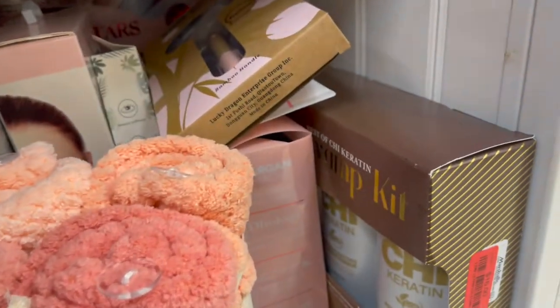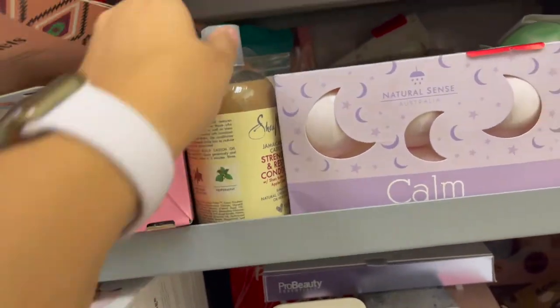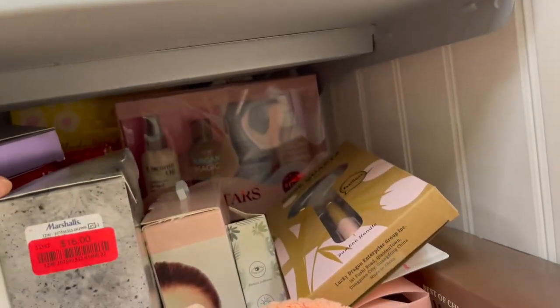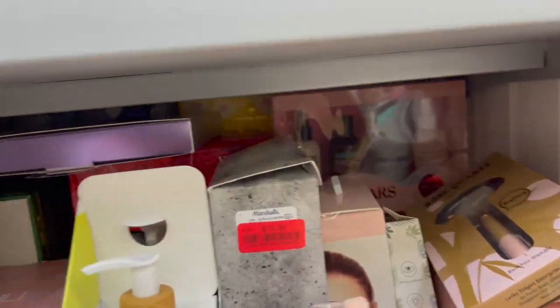I'm just looking through everything. Okay, oh my god. It's because there's so much stuff here. You just have to stuff everything back. Oh, look. The conditioner that I like. How much are you? Not on sale. Done. What's that back there? I feel like people hide stuff, so I want to go through it all.